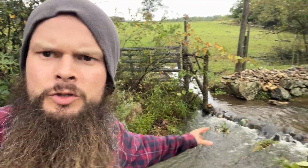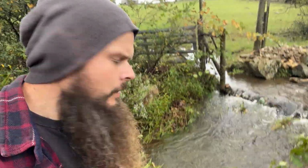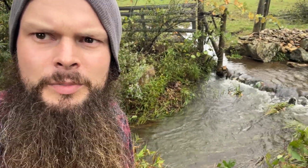We made it down to the creek. I've never seen it this deep. It's essentially overflowing the banks. This is where the cows cross on our neighbor's property from one pasture to the other. And it's actually our least obstructed access to the creek. Usually all of this is some sort of aquatic grass. It's completely covered.